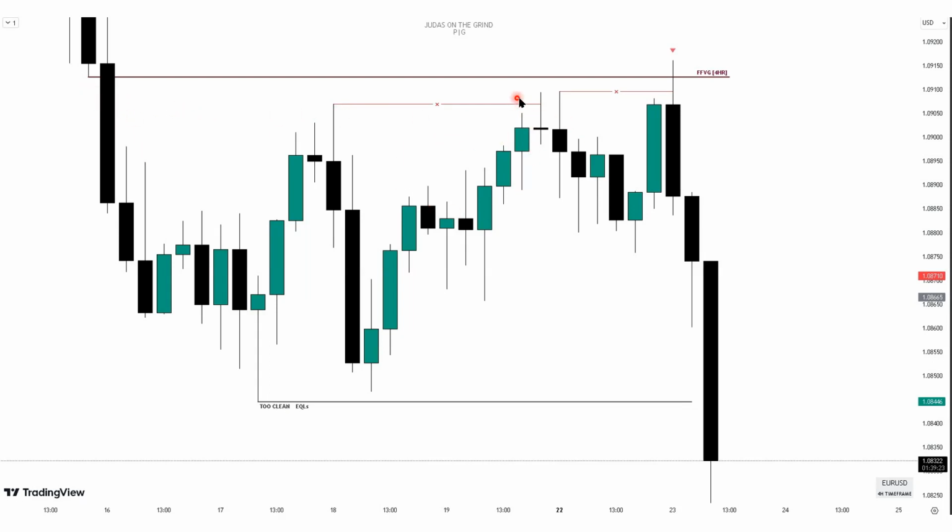Now, what do we see again? We see Tuesday doing what? Rallying above that same 4 hour CB, but this time around we are tapping the high end of the CB, right? Which is the high of the fair value gap. So we have an FFVG, right, on the 4 hour. What is that? The full fill of a fair value gap. That's what I annotate as the FFVG right there. So we have fully filled this fair value gap.